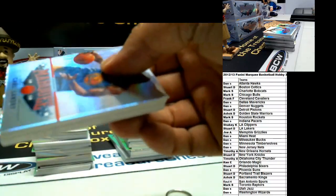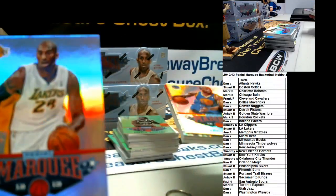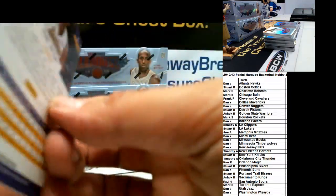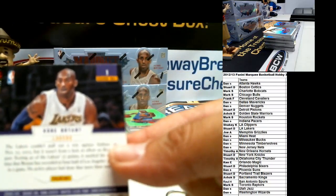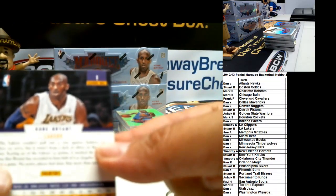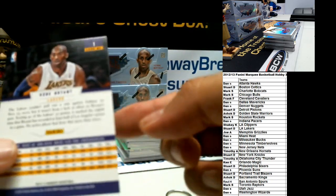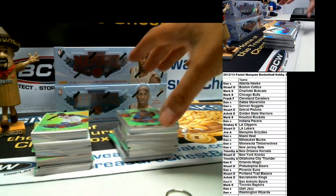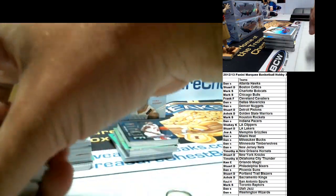Empty pack, and since I've seen this card, I'm going to start with it. Kobe Bryant. The reason it caught my attention is this is number one, so I don't know what number two is, Stars of the Night is. But this is just his base. All right, good luck. Here we go.